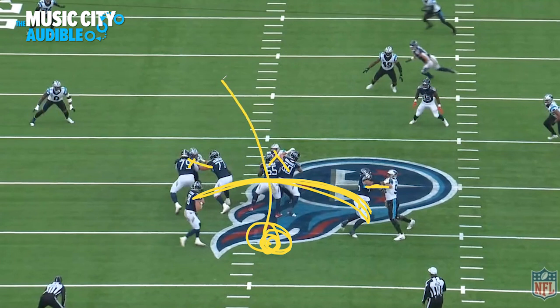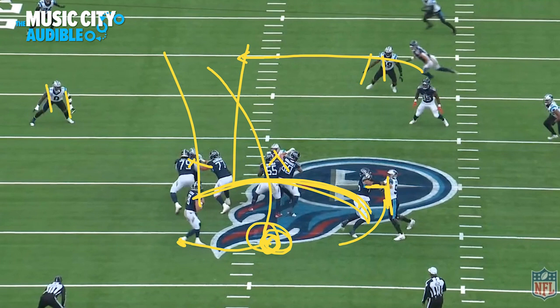This throw would be there from the center of the pocket. He does not need to drift to his left. Again, he's probably doing it because he senses that the only one-on-one rush is coming from his right side, so he buys himself a little extra time. And also, again, creating a clear passing lane here between these linebackers, these defensive ends, the safeties back here. Gives himself a nice clear window to throw this ball. In the future, you'd probably prefer him not to drift to his left the way he does here.